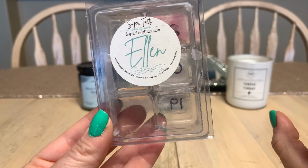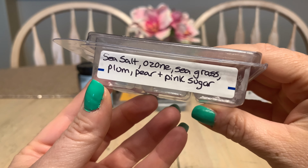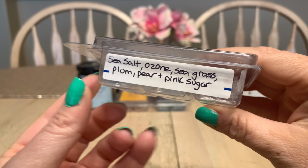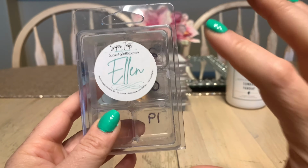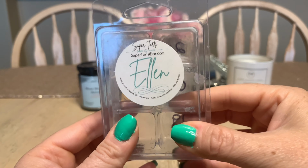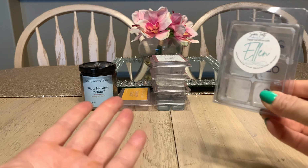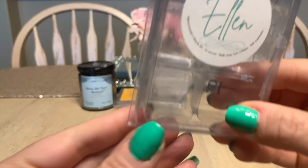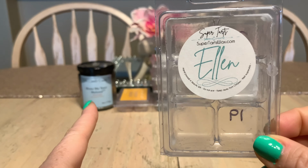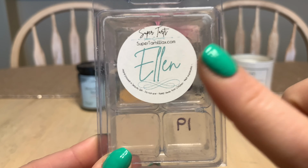This is Ellen. This is from her Jaws collection. This is Sea Salt, Ozone, Seagrass, Plum, Pear, and Pink Sugar. Really great. You guys know I love almost all of the Jaws blends. 100% would repurchase. So far I would repurchase all of these, maybe not this particular melt. I can probably get something a little bit different, but everything else so far, including that candle, I would definitely purchase again. Ellen is wonderful.